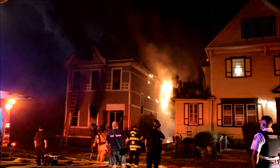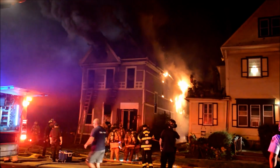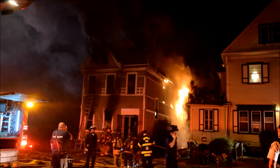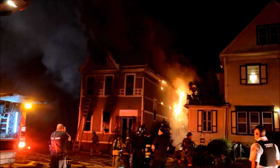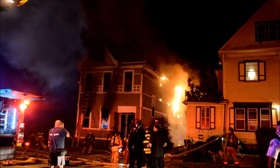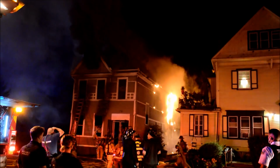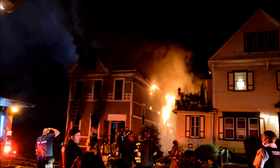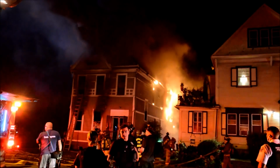Second alarm. Let's go for Engine 38, Ladder 15, B41, B43, B42. Respond to 57 East Utica Street for a structure fire. Balance of a second alarm, 57 East Utica Street for a structure fire. Let's go for Engine 38, Ladder 15, B41, B42, B43. All companies responding, go over to channel 2. Timeout 239 hours, Buffalo Fire.